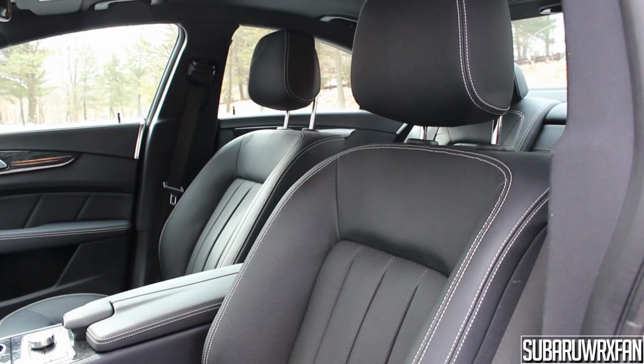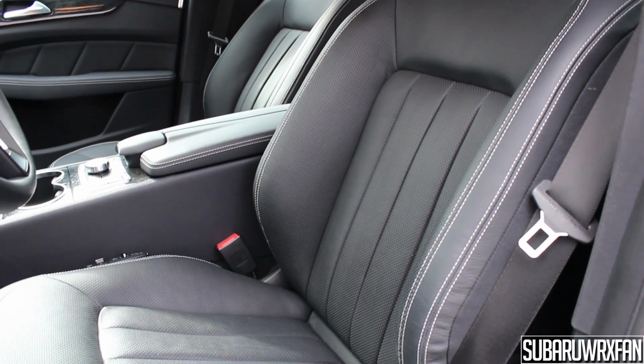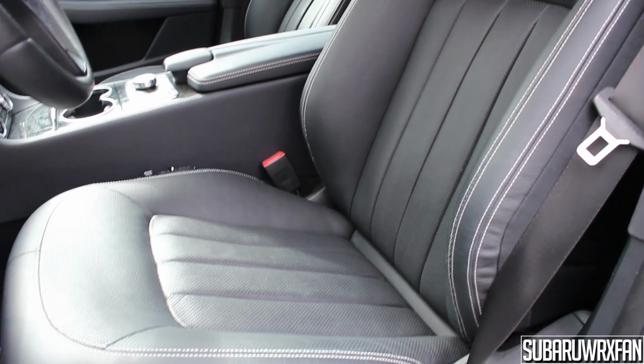The seats in this car are the most amazing seats. I mean, there are other luxury brands that have similar things, but these seats just feel amazing. It's this beautiful perforated leather with the white stitching. And this one, by the way, is just pimped out. It's lavishly equipped with every single option conceivable.